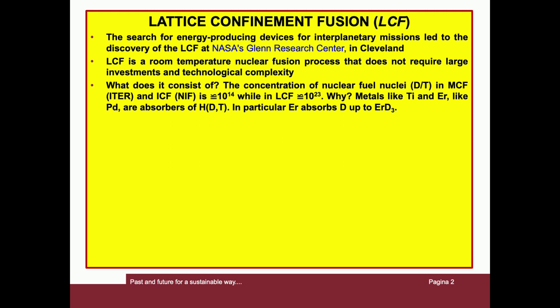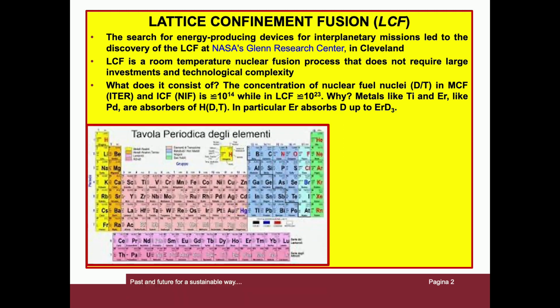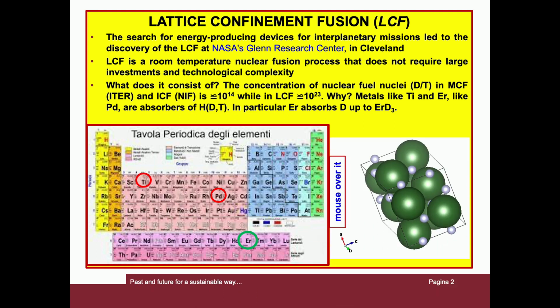The concentration of nuclear fuel nuclei in magnetic confinement fusion and in inertial confinement fusion is about 10^14, while in lattice confinement fusion it is about 10^23. This is practically the Avogadro number. Why? Metals like titanium, erbium, and palladium are absorbers of hydrogen and its isotopes. In particular, erbium absorbs deuterium up to ErD3.